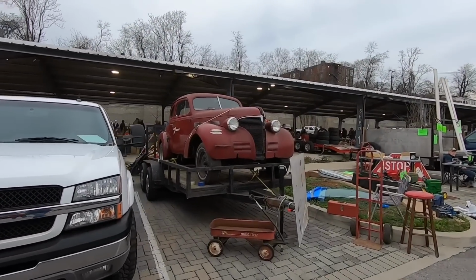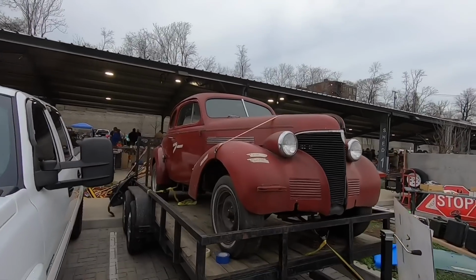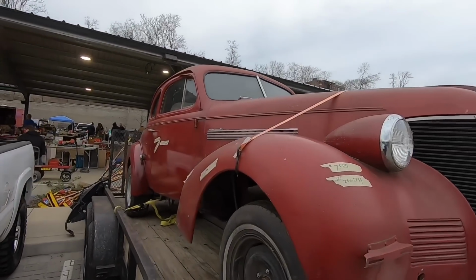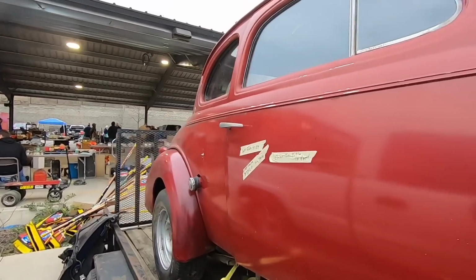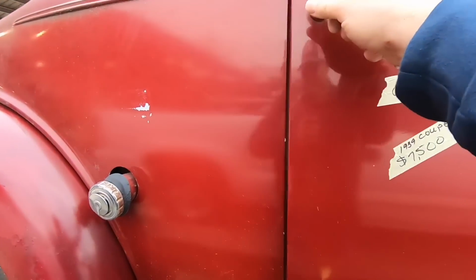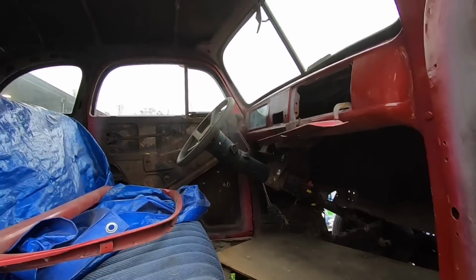Yeah. If you're looking to pick up a project, here is a really good solid candidate. This is a 1939 Chevy Coupe. And it says it's a roller with no motor in it. But it looks like it's really, really solid. $7,500 would be a good start, I guess.